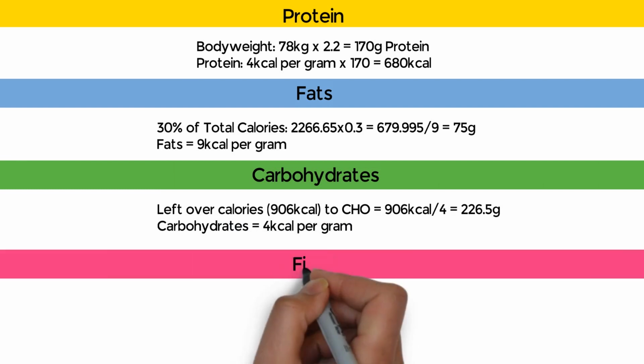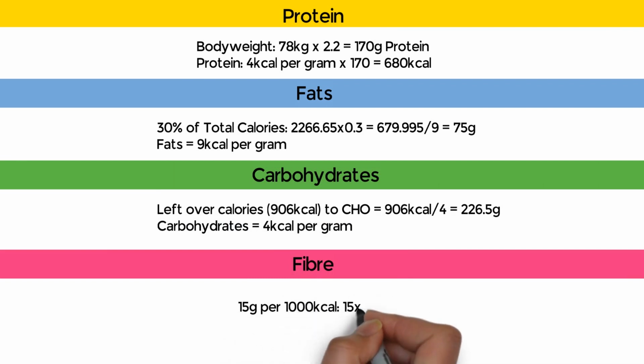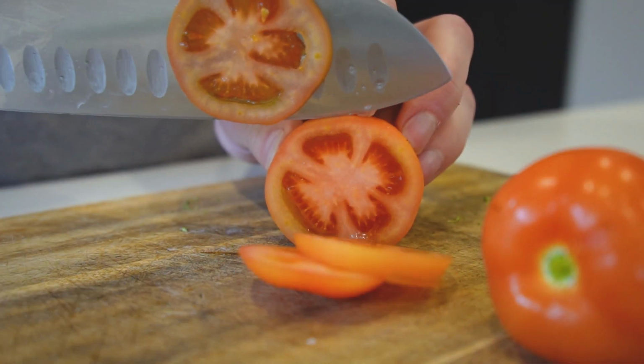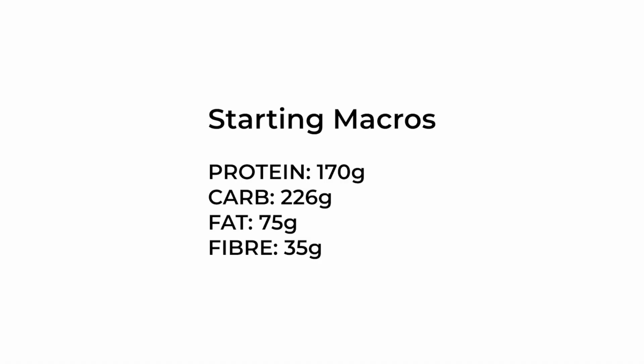And lastly, fiber. As a general rule of thumb, 15 grams per 1,000 calories is sufficient for most individuals. You will get majority of your fiber through your micronutrients such as your fruit, veg, and whole grains. Fiber is responsible to keep you full and satiated, so in a dieting phase, don't be afraid to exceed these recommendations. So to summarize my starting macros for my 10% deficit, my protein is 170 grams, my carbs is 226 grams, my fat is 75 grams, and my fiber is 35 grams.